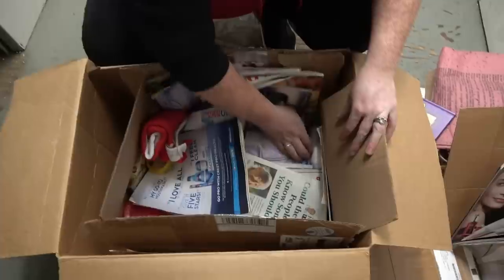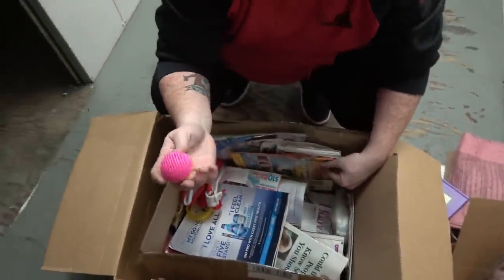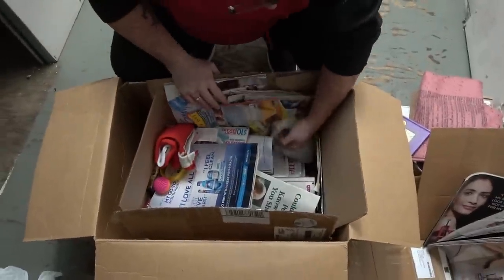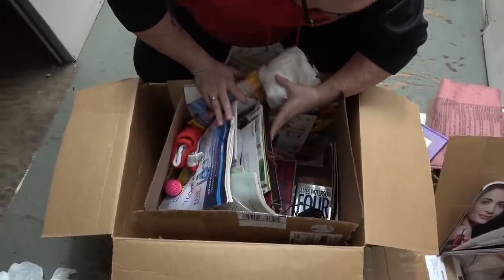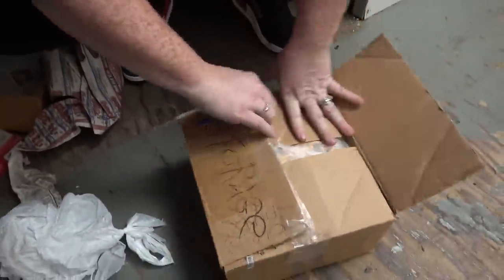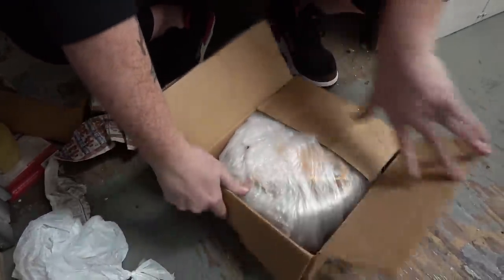Let's do this over here. Cats will love this one. It's a little ball for them to play with. A couple more, like, no, those are all books. Never mind. I was about to say VHS tape, but that's a trash box. We got a whole stack of boxes back here, and I opened up a few. They're all, like, super taped. I don't want to bore you guys with opening up tape boxes.